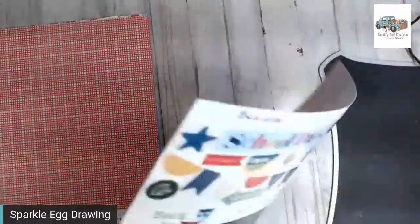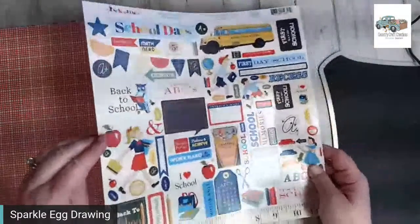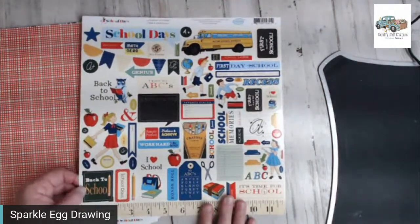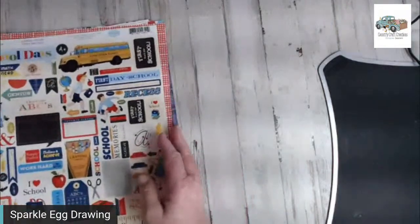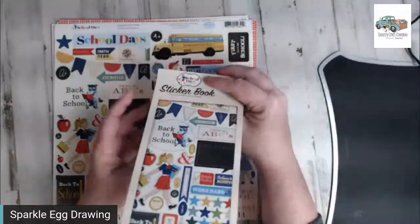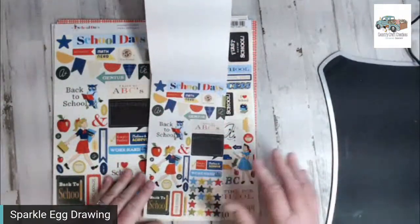And let's take a look at the sticker sheet. So you can kind of see the background. It's not really white. It's a straw color, with a ruler at the bottom. And there is washi tape with this one that I just love. So that's on the website. So there are our stickers. And on the sticker book, again, super, super cute stuff. So even giving this to a teacher would be really cute with a gift.